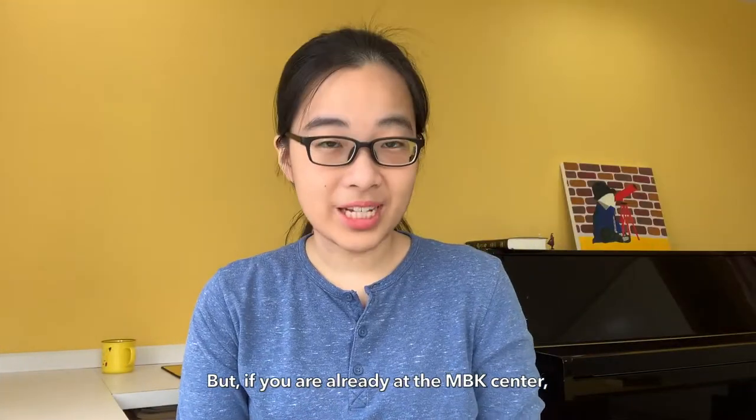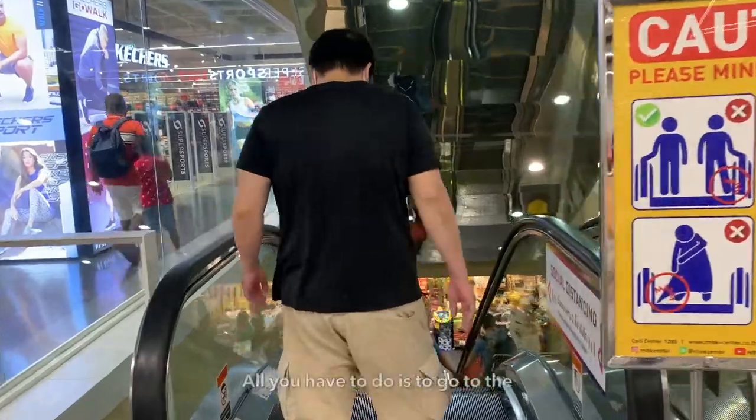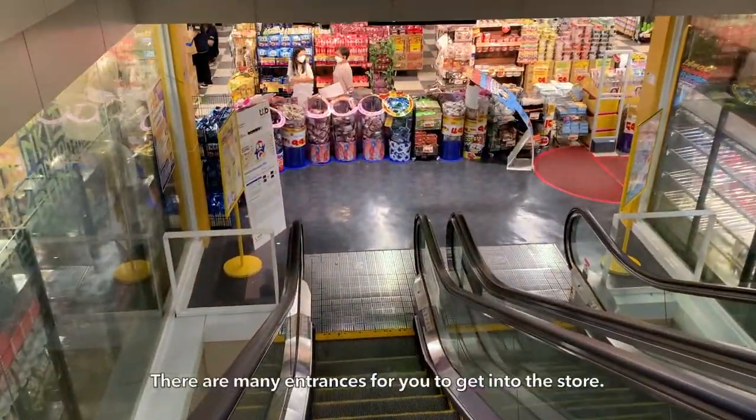But if you are already at the MBK Center, you don't have to go out from the department store to go to this entrance. All you have to do is to go to the second floor, zone A. There are many entrances for you to get into the store.